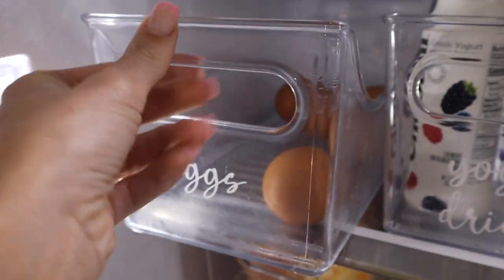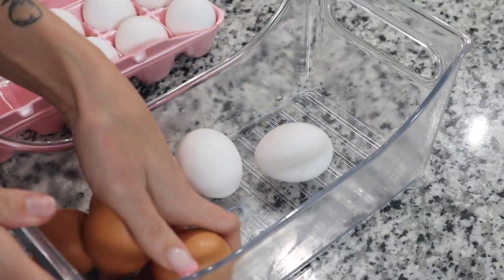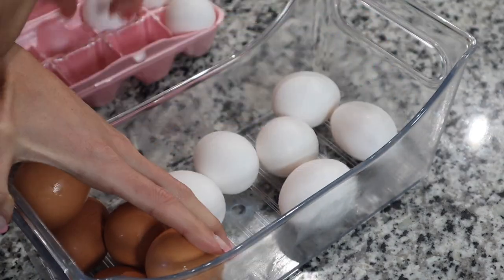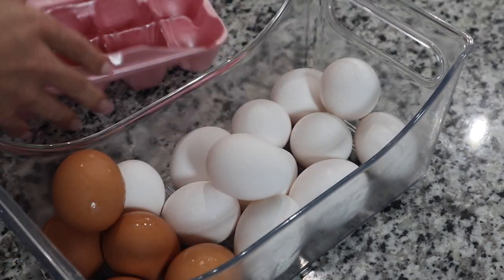Also, a little hack with your eggs, if you want to store them like mine, or you do and you don't know this already and you get confused about when to use the eggs, just push the older eggs to the front to use those first, and then obviously put your newer ones towards the back.